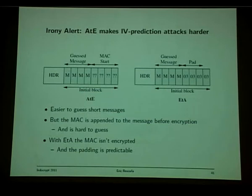I don't think this constitutes a generic argument for authenticate and encrypt by any means, but I think it's ironic that had we done the nominally right thing when we saw these CBC padding attacks, it would have made this problem actually worse. Which is, I think, more evidence of how hard it is to work out what the impact of things are.